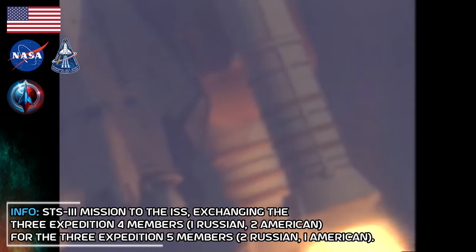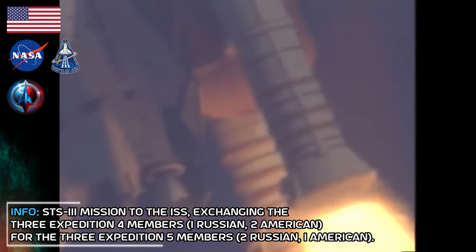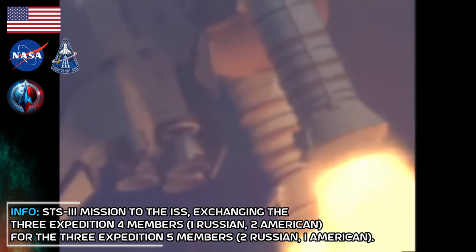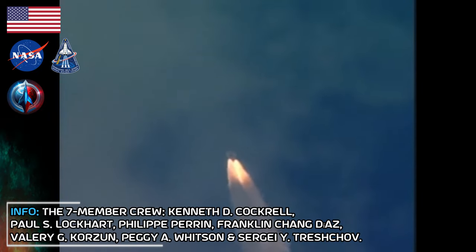Endeavour completing its roll, 51.6 degrees inclined to the equator. The shuttle heads down wings level for the 8.5 minute ride to orbit. 37 seconds into the flight, three liquid fuel main engines now throttling back in a three-step fashion to 72% of rated performance. That will reduce the stress on the shuttle as it breaks through the sound barrier.